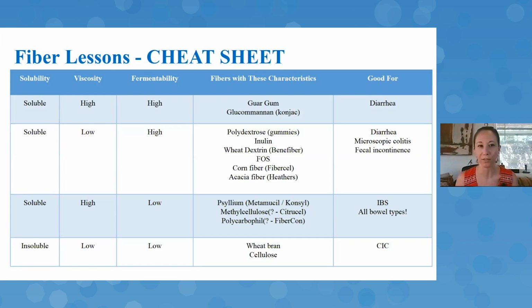And I just wanted to point out that you see the soluble, high viscous, low fermentability, there's your psyllium husk, and it's really good for all bowel types. I also want to point out that methyl cellulose and calcium polycarbophil are listed there, but with a question mark. This is because methyl cellulose is an insoluble fiber that the manufacturers chemically altered to turn into a soluble fiber.